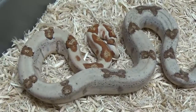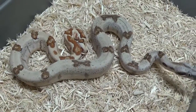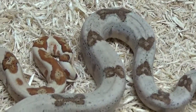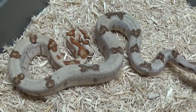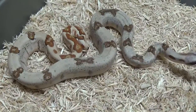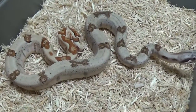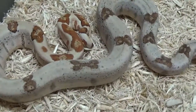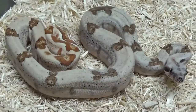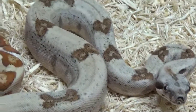Look at this thing. Tiny little saddles. It's got that real nice clean pattern to the whole body. This is what that silver does when you breed it to a hypo. Now keep in mind, this is just a co-dominant hypo orange tail bred to a silver. So this is just a co-dominant hypo orange tail silver. That silver takes the whole body and basically just cleans it up. I mean, look at this thing. This thing's just insane. We'll get some nice zoomed in shots.